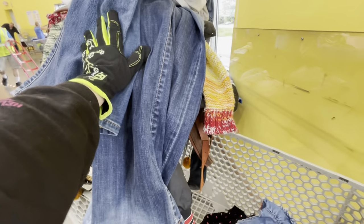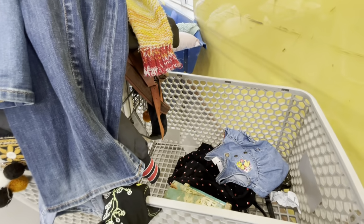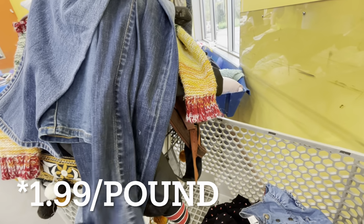So yes, this is what we ended up with. A nice little pile at Bins number 1 in Minneapolis, Minnesota. We'll be going on 2-3 more trips, so stay tuned for what else we find in Minneapolis. I'm not sure how much we've spent, but I'm hoping it's 25 pounds so we get it for 99 cents a pound. But stay tuned for more videos.